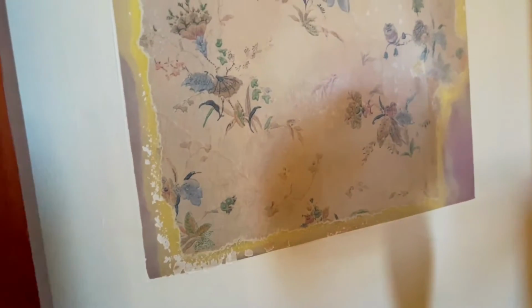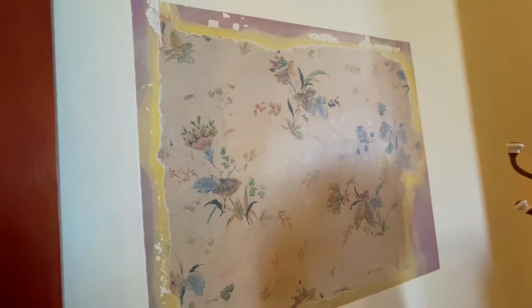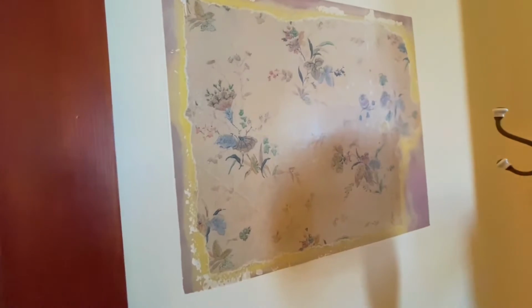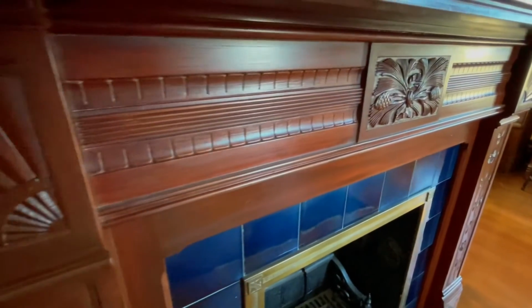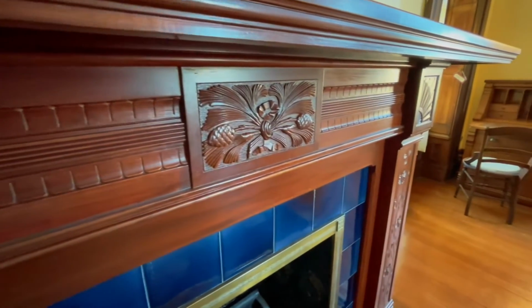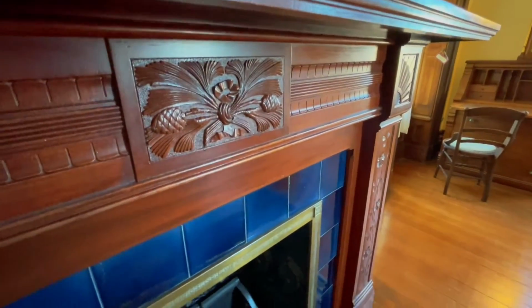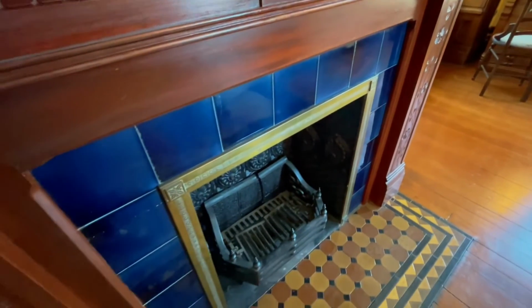Then there's this, a small piece of what looks like wallpaper. I wonder if this was the original or if it came after. Each one of these mantles was actually brought in from Portland. They were hand carved, absolutely beautiful. And the fireplaces themselves, each are a little bit different and unique.